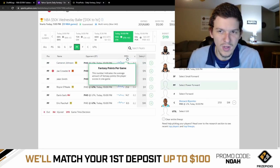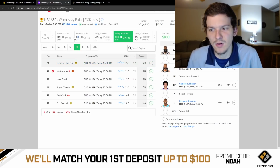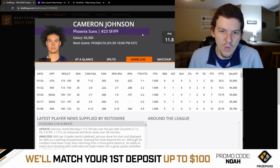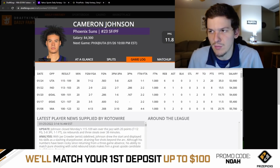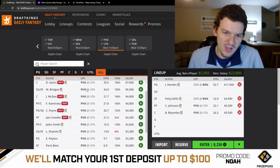I think on Yahoo, his price is probably more reasonable there, $19, but I still do like Cam Johnson on both sides, especially the DraftKings price tag. I think $4,300 is still way too cheap for Cam Johnson. Expecting him to play big minutes and start once again, he should be closer to 5K. So really like him, and then it's probably it from Phoenix.